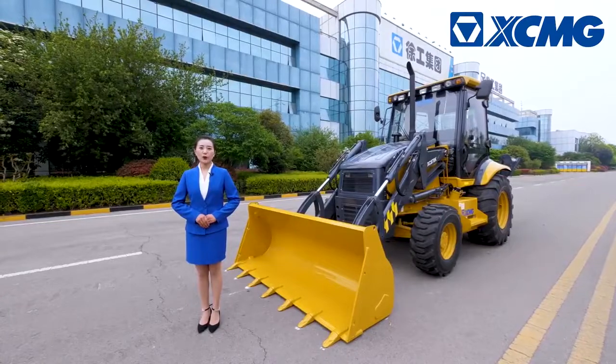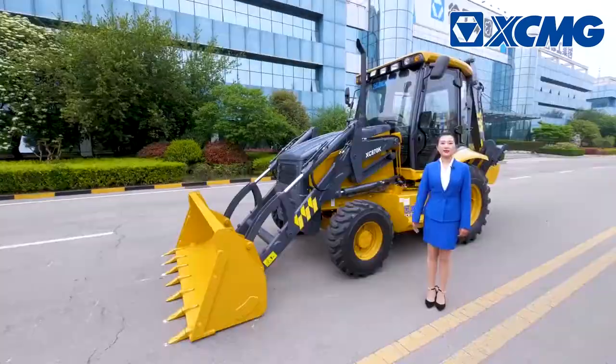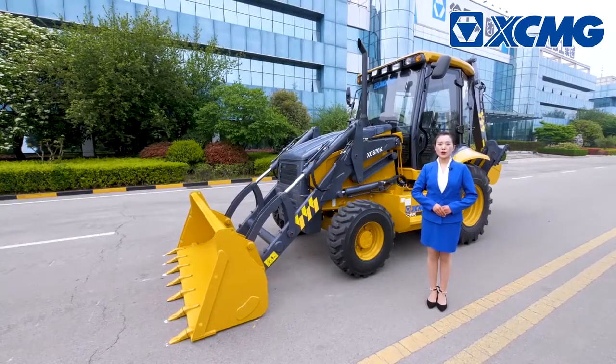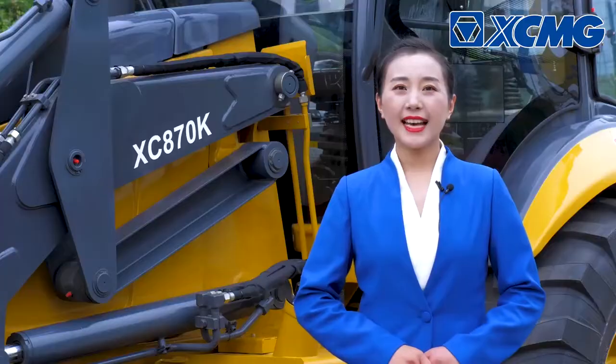XCMG is the largest manufacturer of construction machinery in China. XC870K is a K-series backhoe loader newly launched by XCMG.